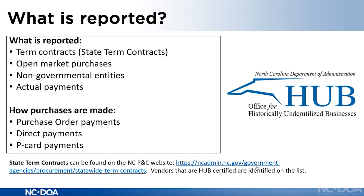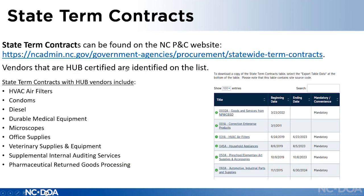And there are some hub vendors on the list, particularly air filters, office supplies. I think there are some vendors on the furniture contract, as well as some others. And so here's the state term contract link. This is what it looks like when you go in and click on that link. You'll see the list of the different state term contracts, the beginning date, ending date, whether they're mandatory or convenience. And as I mentioned before, we have hub vendors in several of those contracts, including air filters, condoms, diesel, durable medical equipment, microscopes, office supplies, veterinary supply equipment, internal auditing, and pharmaceutical return goods. I do think there are some additional ones as well.